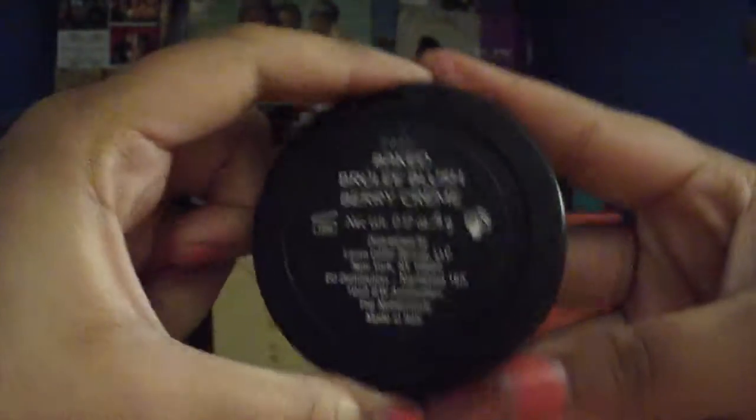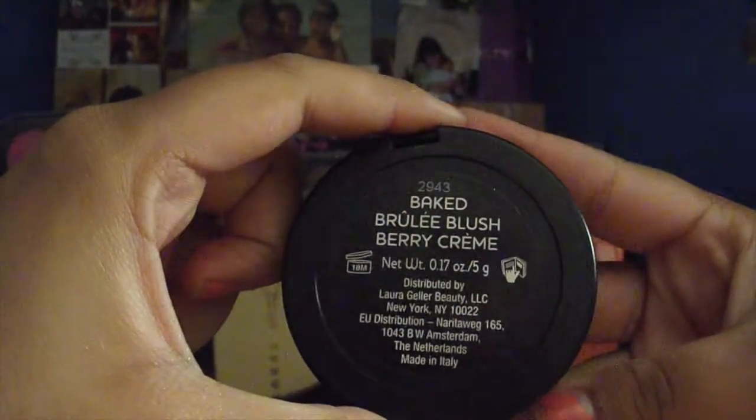Next on my blush collection video is my Laura Geller blush in Baked Brulee Blushing Berry Cream. This is the one that I bought with the big set with Gilded Honey highlighter, as I mentioned. This one's my only Laura Geller blush. Definitely not a color I go for all the time, but it is really pretty on the skin. When I do wear it, it looks nice. It lasts a decently long time. It's a satin blush, but yeah, it's really pretty.